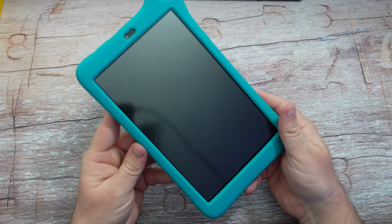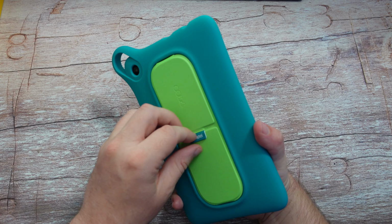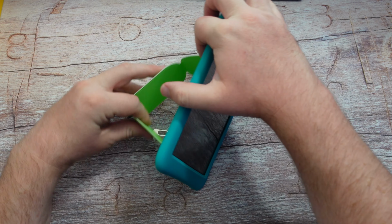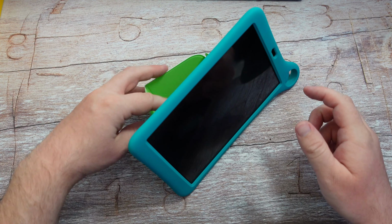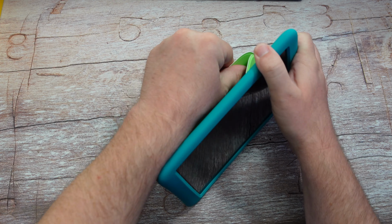Love it. Goes in very easy, and it's definitely going to protect this tablet a lot, which is nice to see. The stand, you can see, works really, really well. It's very easy for the kid. They just pull this tab, and then they can set it up kind of the way they want.